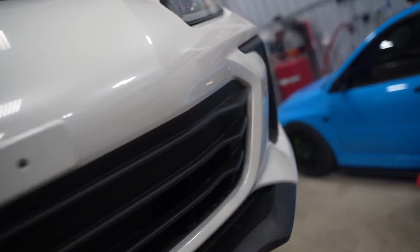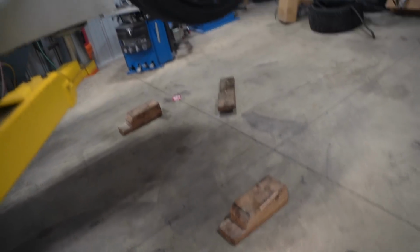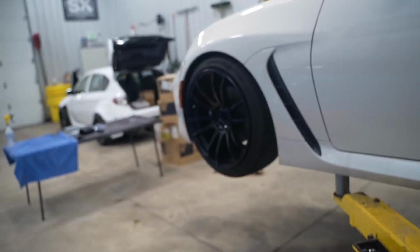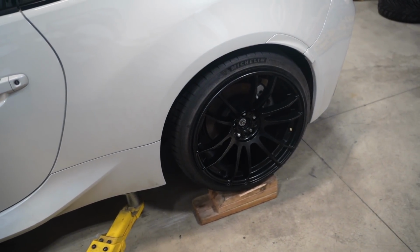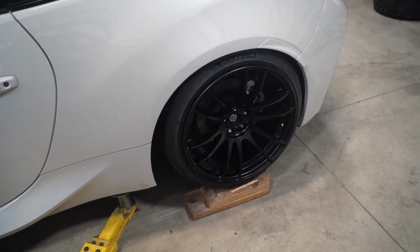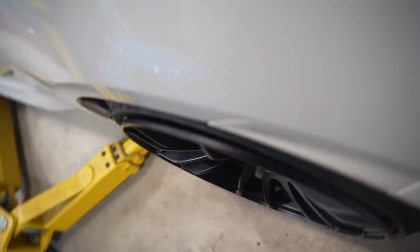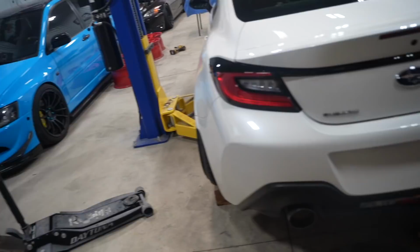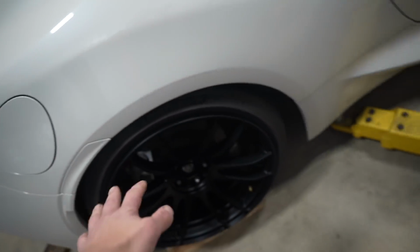This thing is gonna look so dang good, boys. Let's lower it down and see what we gotta adjust. The rear's clear, pretty good, being that they're so stretched. Yeah, the rears we don't have to do anything with. We can leave the car as low as it is right now. Not gonna rub at all.